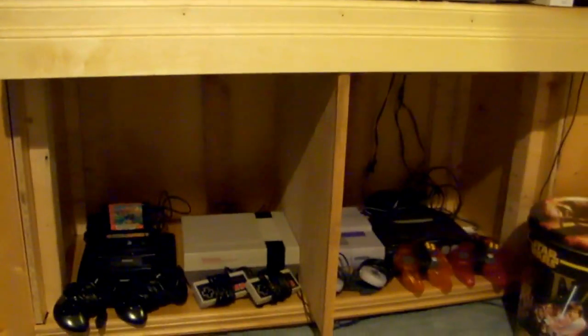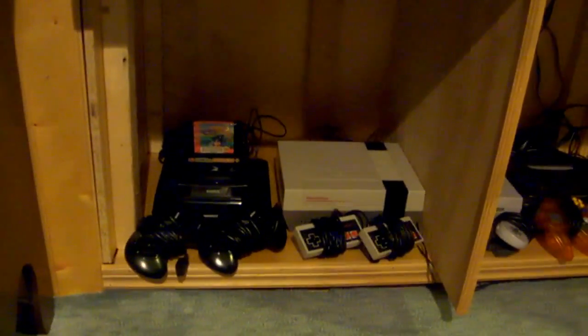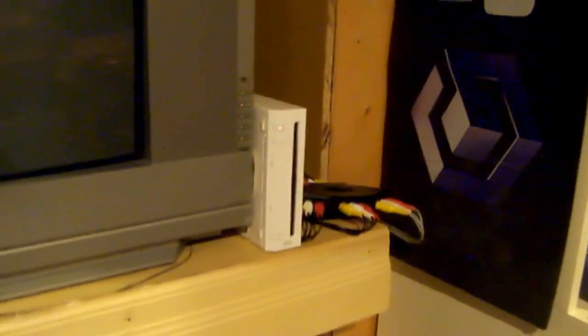The Sega Genesis is not hooked up. Obviously got some Sonic in there. Sonic & Knuckles with Sonic 3, amazing. Anyways, all those consoles are hooked up to this television, and I think you can do this on your own.